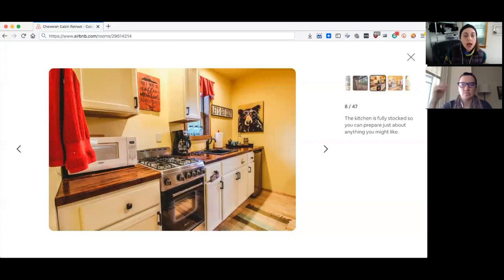Okay, kitchen. I just stayed in a little tiny studio for a week. They said full kitchen, and there was no oven or stove. That is not a full kitchen. However, you have a beautiful full kitchen that I would be happy to hang out and cook in. You have a gas oven and stove. It's a mini size, but it's amazing.